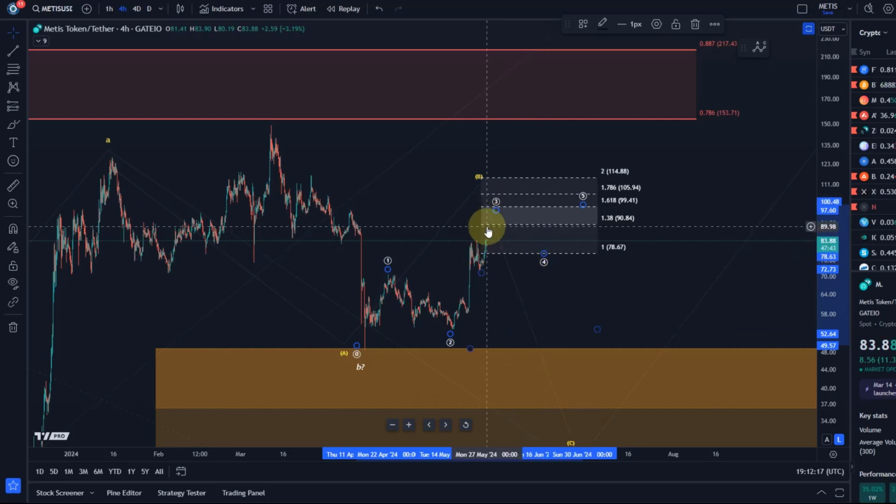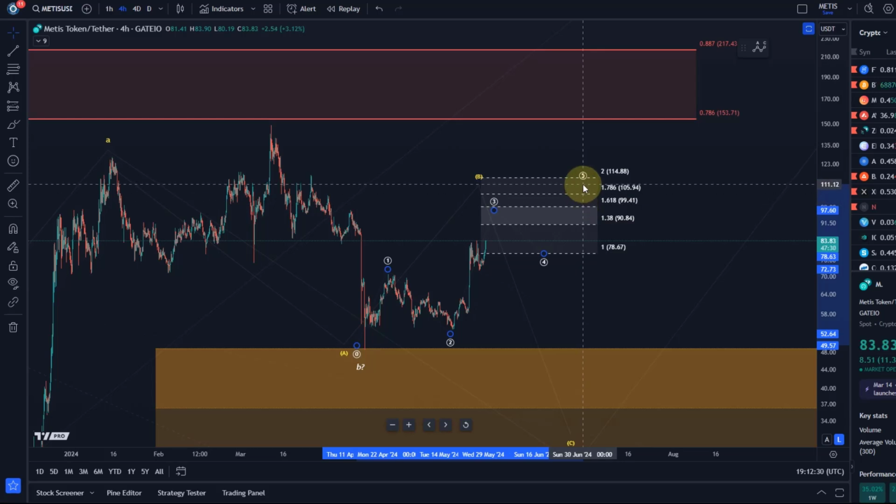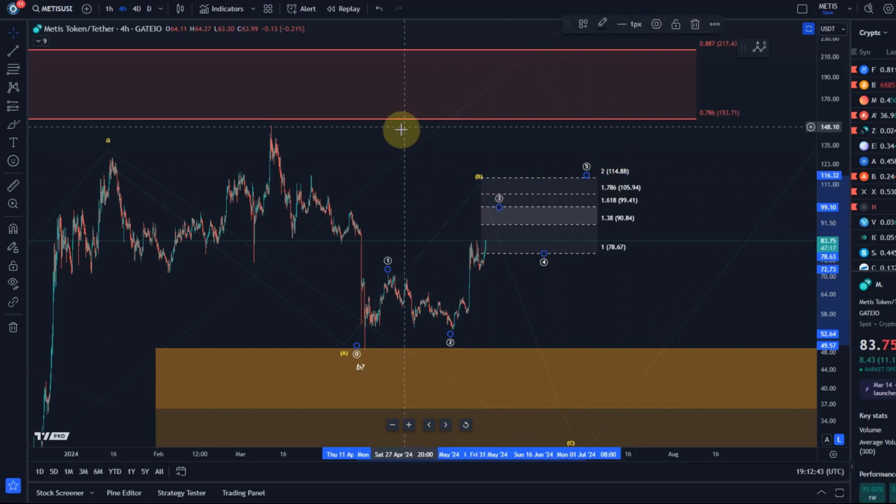I'll probably communicate a support area once we get to the 1.38 extension, because only then I will really call that a third wave. Then the 4th and the 5th wave should get to the 1.618 extension at 99.41 or higher. It's not uncommon also for a 5th wave to extend to the 1.786 or 200% extension, up to $115 easily. But it depends on where the third wave ends. So they are only guideposts at the moment.